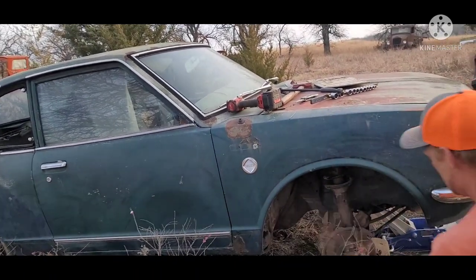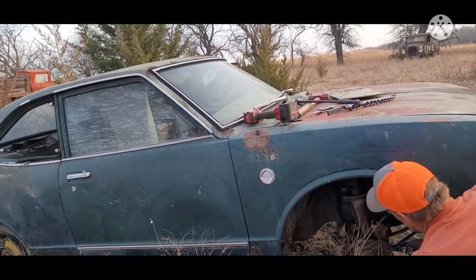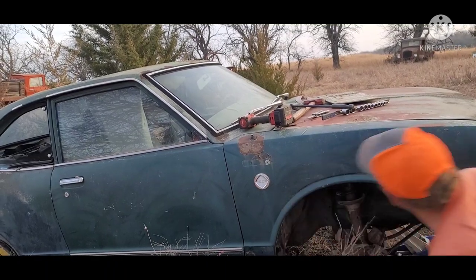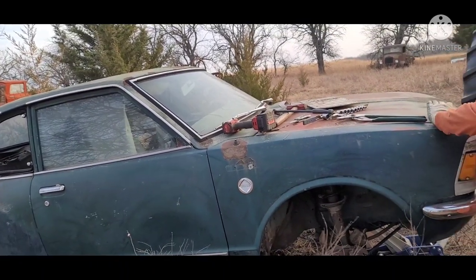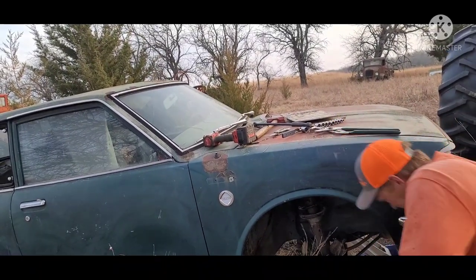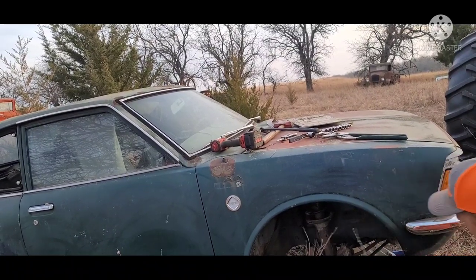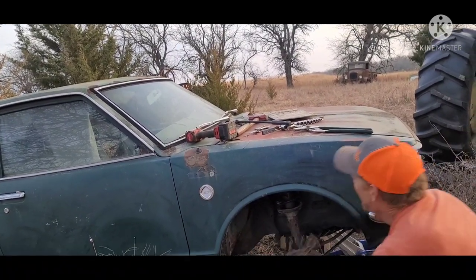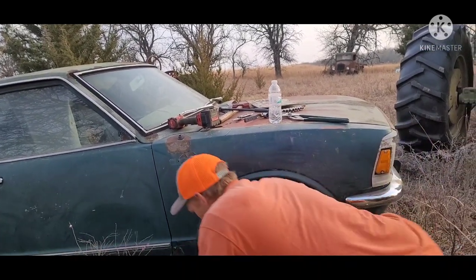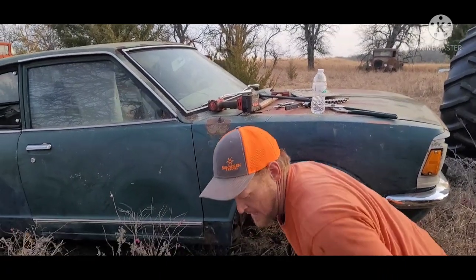Pull your jack handle out and use it as a pry bar. Use your channel ox as a pry bar. This big one on the flat. On the back, it's flat. Yeah, we blew it out.